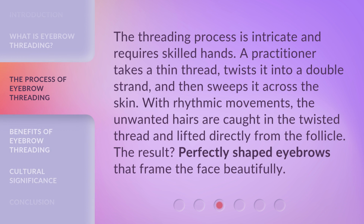The threading process is intricate and requires skilled hands. A practitioner takes a thin thread, twists it into a double strand, and then sweeps it across the skin. With rhythmic movements, the unwanted hairs are caught in the twisted thread and lifted directly from the follicle. The result? Perfectly shaped eyebrows that frame the face beautifully.